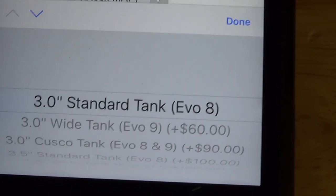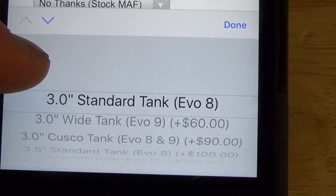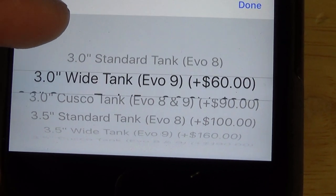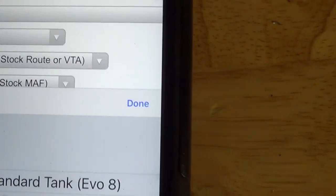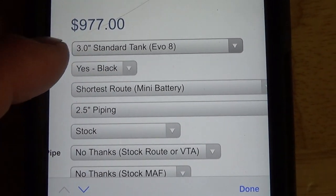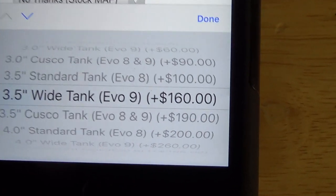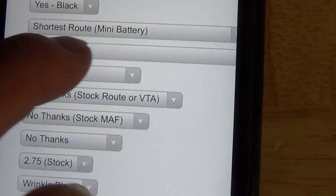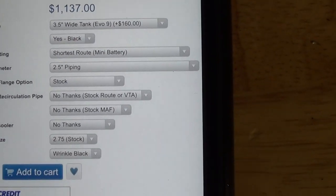You can get the standard tank. A lot of guys run that on the 8s. You can even get a wide tank, I'm pretty sure, but wide tank Evo 9, 3-inch. No, let's go, shoot. It's hard doing this with my left hand. So 3-inch wide tank Evo 9 plus another $160. ETS logo, that's the stencil in the front.